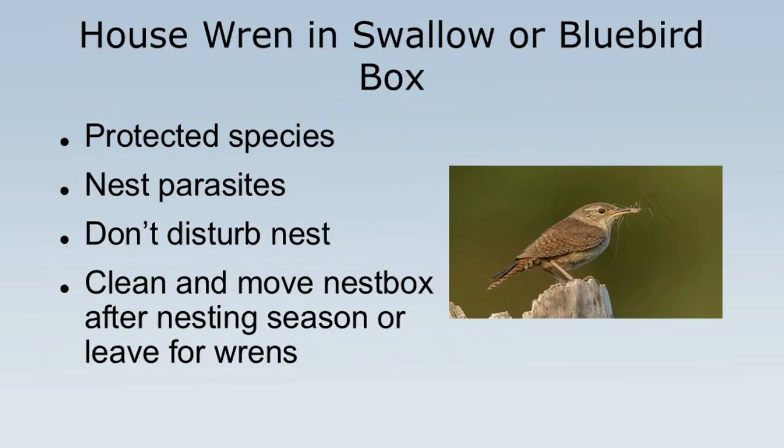So again, we're back to a protected species that is a nest parasite that will do damage to bluebirds and swallows and can easily take over a bluebird or swallow nest box and either drive out the occupants or just fill it up with sticks so it can't be used. You don't have a lot of choices here. They're protected birds, and it may just mean your box is in the wrong spot for bluebirds and swallows. So you can clean the box out and move it after nesting season if you want to put it out in different habitat, or you can leave it and enjoy the house wrens. I think one year here we had 6 or 7 broods of house wrens scattered over the property.